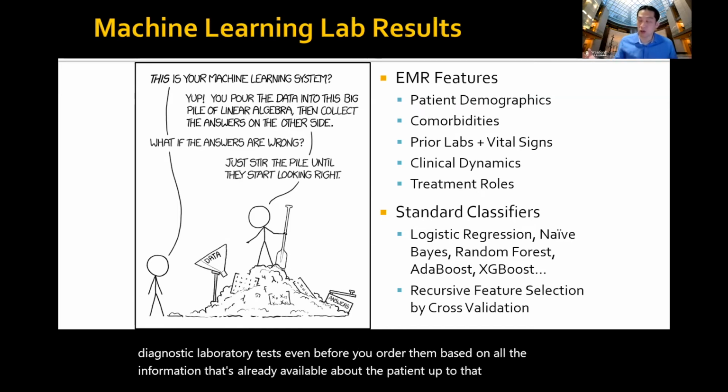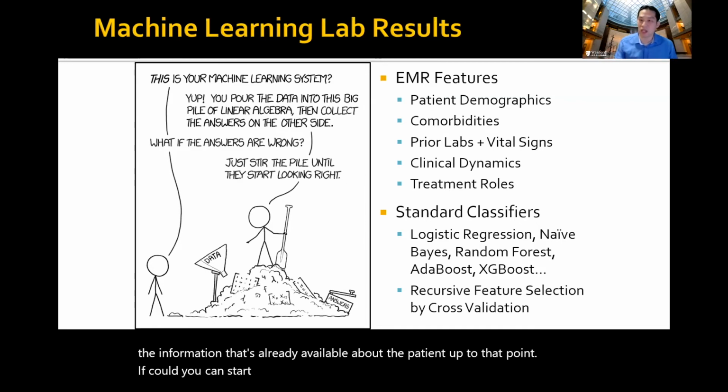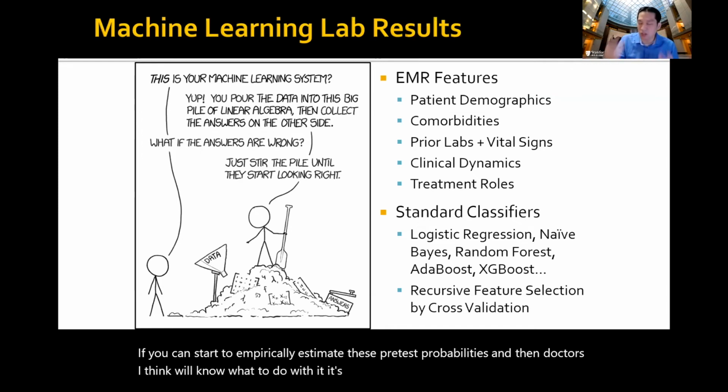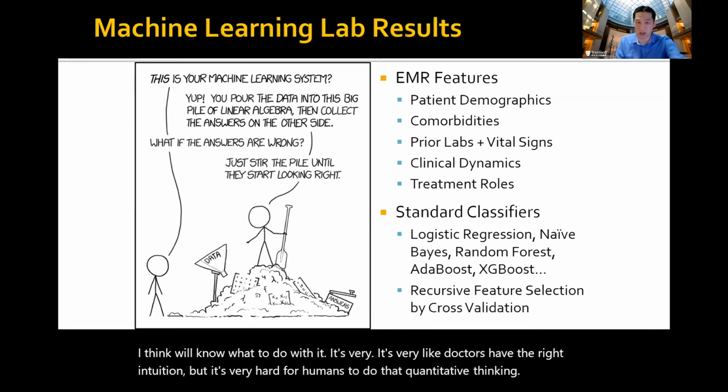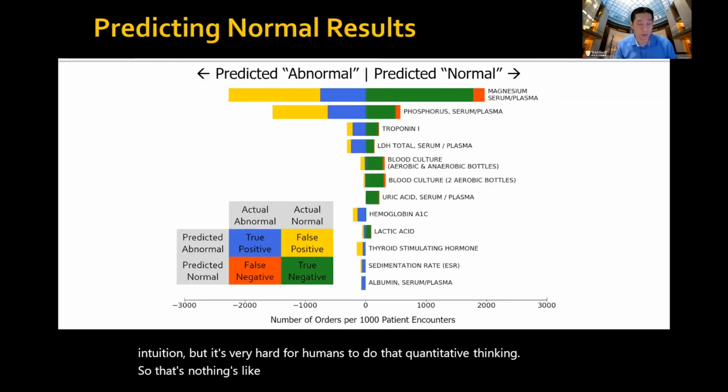If you could, you can start to empirically estimate these pretest probabilities, and then doctors, I think, will know what to do with it. Doctors have the right intuition, but it's very hard for humans to do that quantitative thinking. So that's the kind of thing, as Dr. Scott pointed out, let the computer do that part.